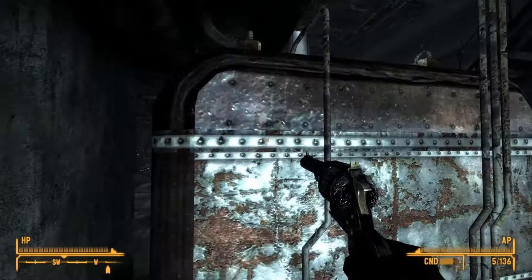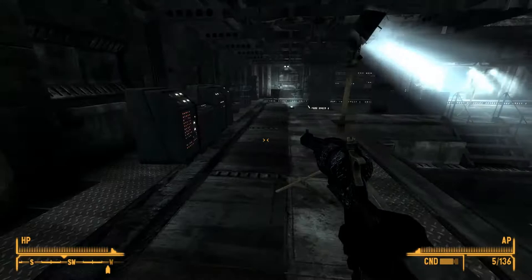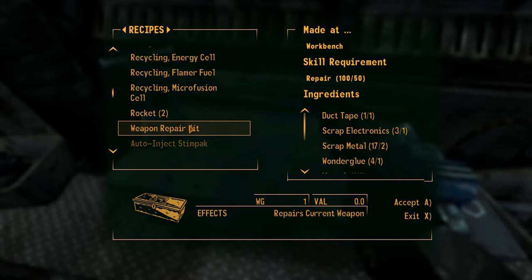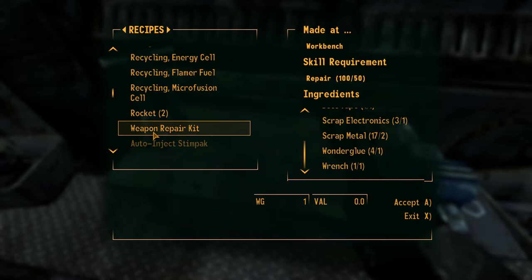Alright. Let's see. What do we have out here? Anything worthwhile? Wow, a lot of medical braces. Weird. We'll take the surgical tubing, though. It's pretty worthwhile. Alright. Look, we can actually make a weapon repair kit here. Huh. Maybe we should. Maybe we actually should. Yeah, let's do it. There we go. We'll take some scrap metal as well.